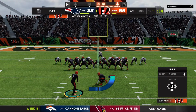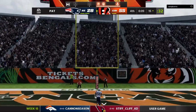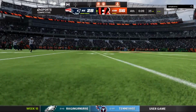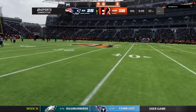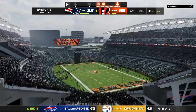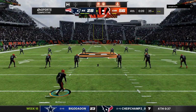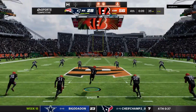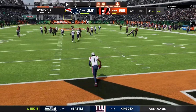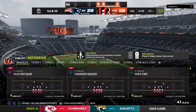And McPherson on for the extra point. And that'll increase their lead to 28. After the touchdown, McPherson on to kick this one away. And there will not be a return here. It's a touchback, and it'll come out to the 25-yard line.